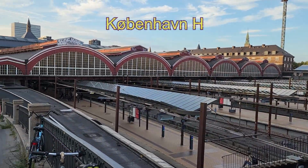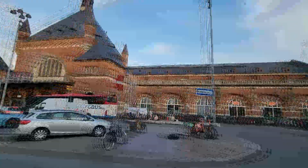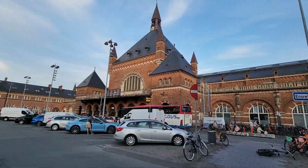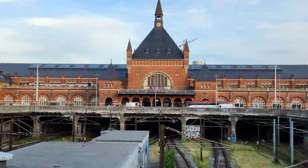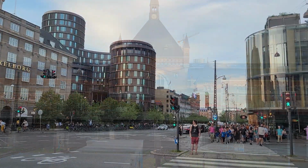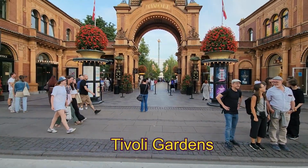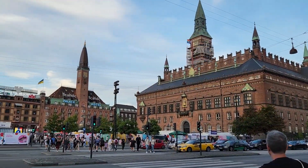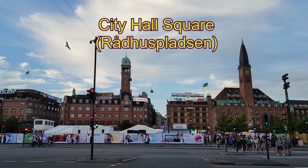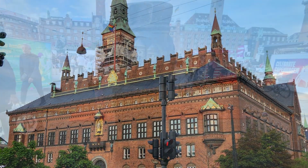Copenhagen Central Station is the main railway station in Copenhagen and the largest railway station in Denmark. With more than 100,000 travelers every day, it is the second busiest station in Denmark. In the heart of Copenhagen lies Tivoli Gardens, the world's second oldest amusement park. One of Copenhagen's main squares, City Hall Square, is in front of the City Hall.